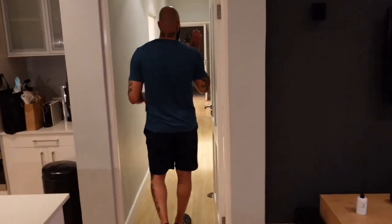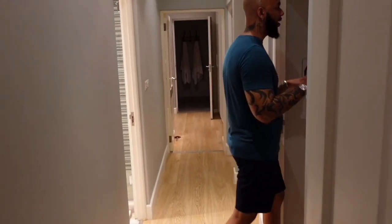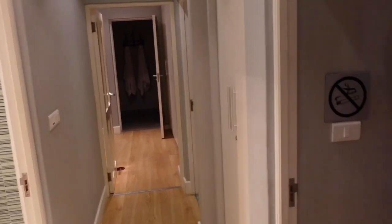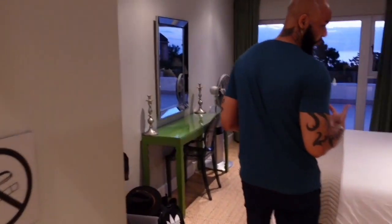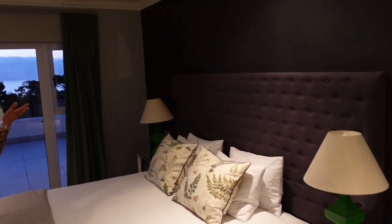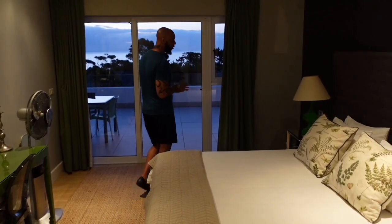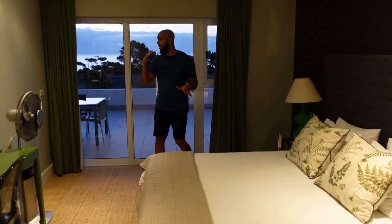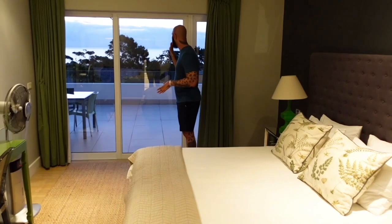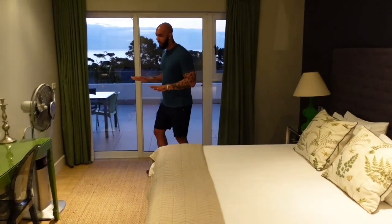So let's come down the hallway. All right, so here is another master bedroom. Well, I guess they call them primary owner suites, I should say. I think there are technically two owner suites in here. So this is yet another nice space. You have a perfectly unobstructed view of the sunset, of the ocean. Love it, love it, love it.